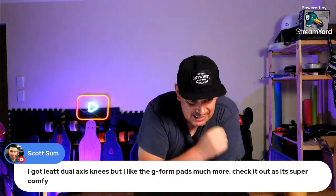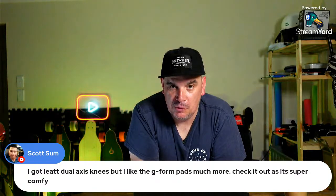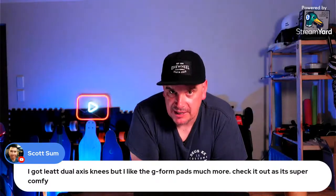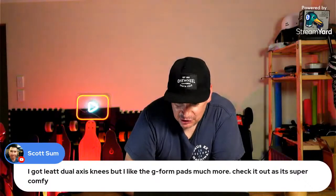So Scott's saying here he's got the Elite dual axis knee pads, like the G-form pads, much cheaper. Yeah. So those Elite ones, I've actually got a knockoff pair of those, which I bought. Well, I call them knockoff. It's an off-brand, same molds. I got them from E-Riders here in Brisbane, and they are so comfortable, and they're $60, and they're just so comfortable.